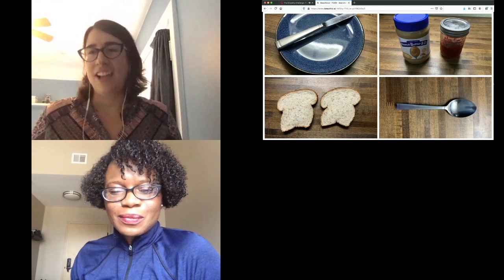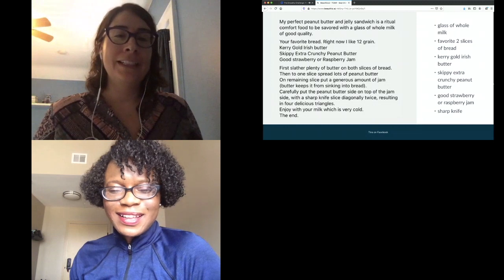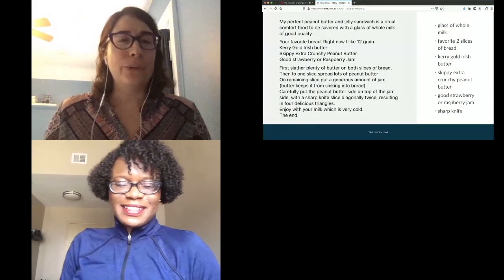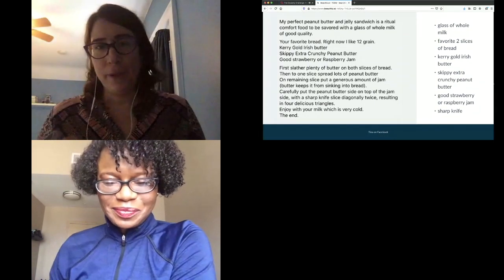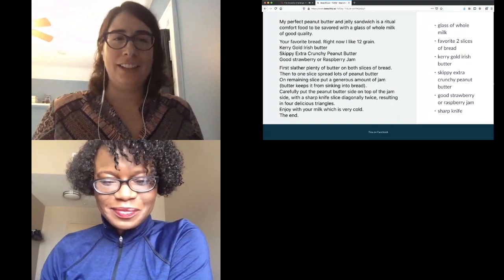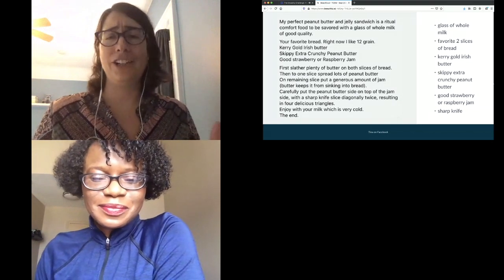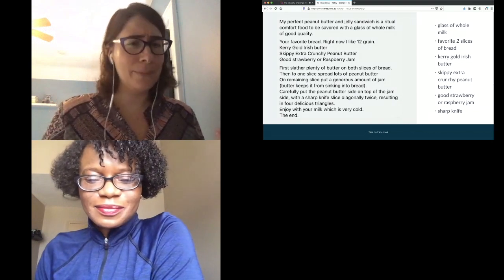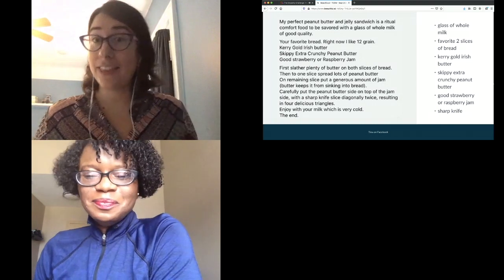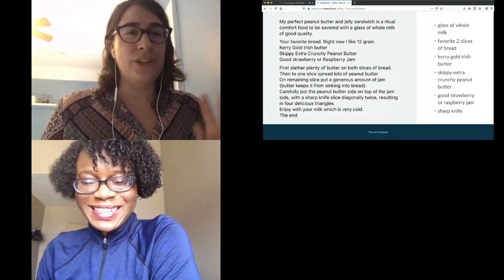So moving on to the next set of instructions. This is a lot more in-depth. Glass of whole milk. Well, I can't drink milk. Favorite two slices of bread, check. Kerrygold Irish butter. I'm sure some people would actually love this, and I actually had a lot of people recommending butter, so if that's a thing now. I can't do it, so I'll pass on that.